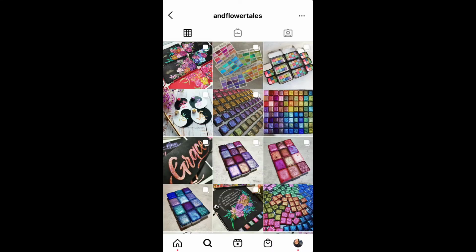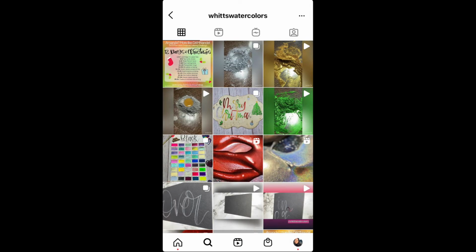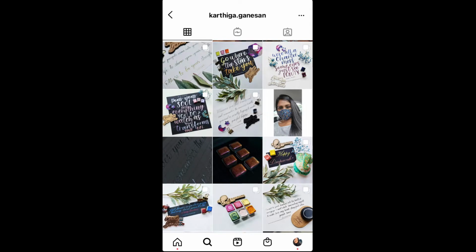Some of my favorites to use are Brillanza Colors and Flower Tales and Aloha Watercolors. And I also like watercolors from Peachy Press, Wet Watercolors, Kartika Ganesan. And there are so many. I really have a problem with buying so many paints. So yeah, you may never know. You can search locally if somebody is a paint maker in your country or in your area. Consider supporting them and buying them as gifts in the holiday season.